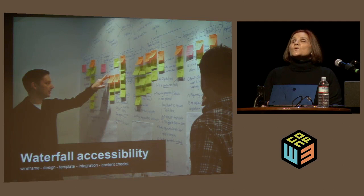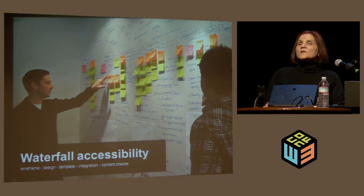Waterfall is still a very prevalent methodology in software design and web design, and accessibility fits very easily into it. You've got a natural progression of key stage checks, whether you're prototyping your wireframes, your designs, template layer, integration, content loading, whatever it may be. You've got several key points where it's ideal to just check in on your accessibility. It's worth doing it from the outset because stuff that you identify in your wireframes or your prototypes or your designs, you can fix really easily.